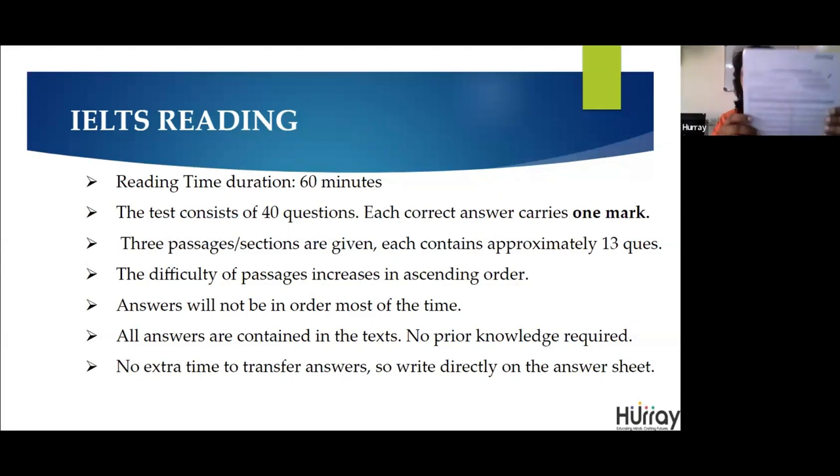This is a sample of the OMR sheet. There will be rows and columns. You have to write your answers corresponding to these question numbers. You'll have to fill in your details at the top. And there are numbers already printed here from 1 to 20 and 21 to 40. This is how the OMR answer sheet looks. You have to write your answers all on this OMR answer sheet for reading only once.